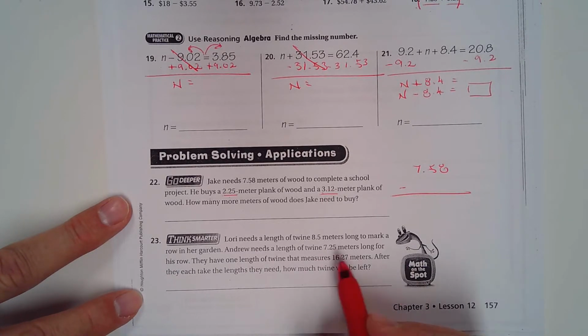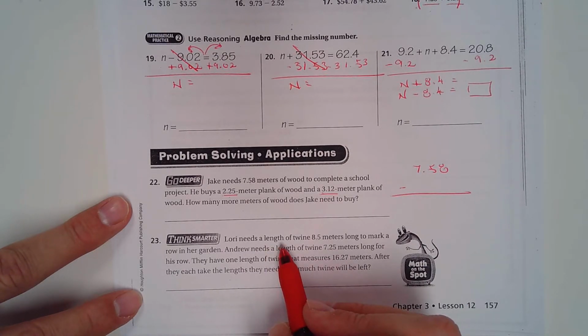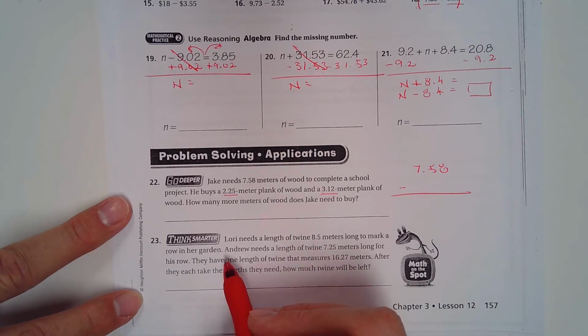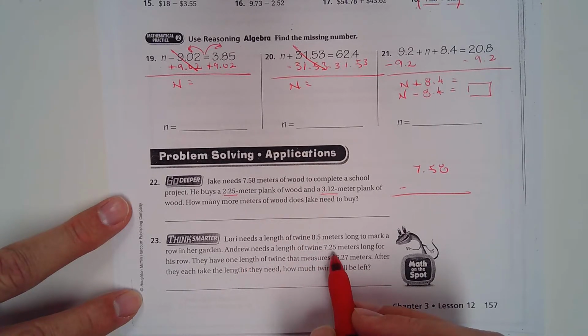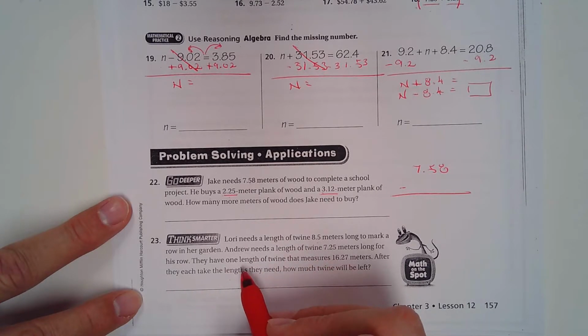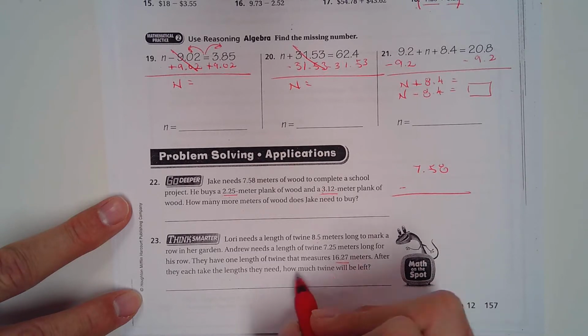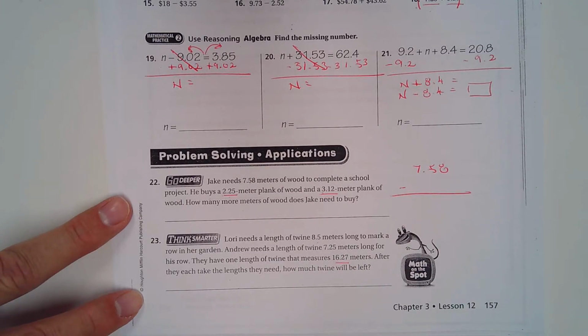23. Lori needs to find a length of twine 8.5 meters long to mark a row in her garden. Andrew needs a length of twine 7.25 meters long for his row. They have one length of twine that measures 16.27 meters. After they each take their lengths that they need, how much twine will be left?